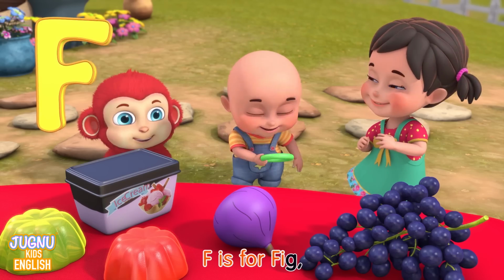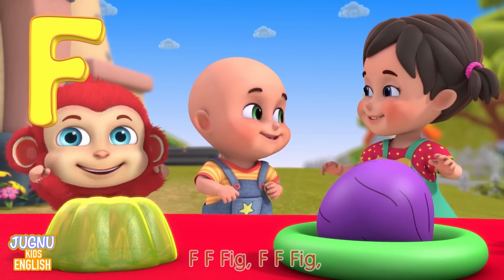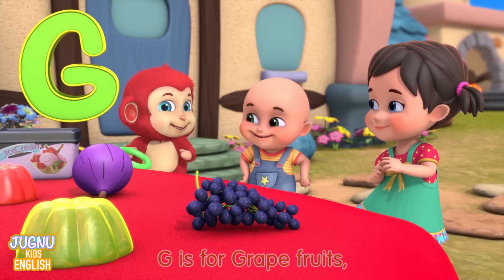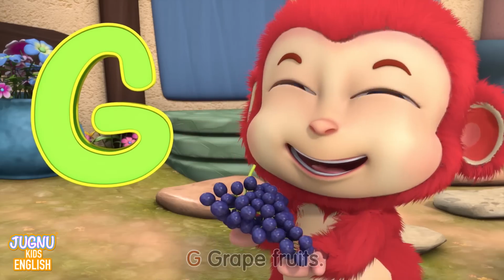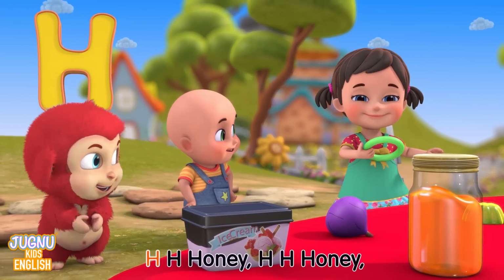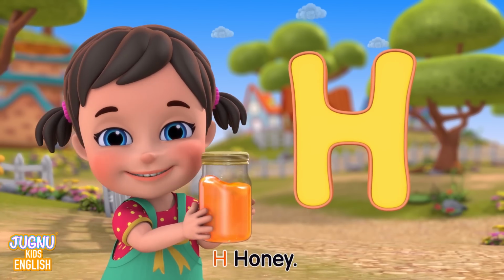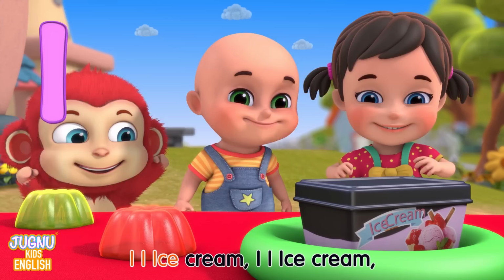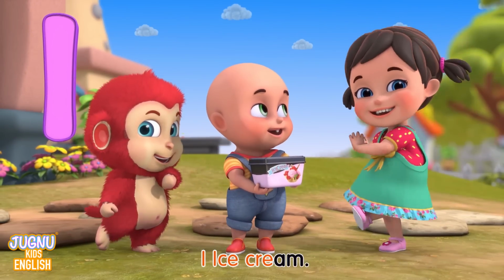F is for fig, fig, fig. F, fig. G is for grapefruit, good, grapefruit. G, grapefruit. H is for honey, honey, honey. H, honey. I is for ice cream, I, ice cream.